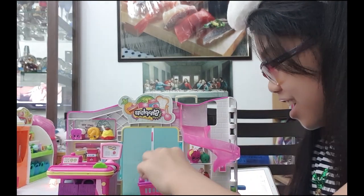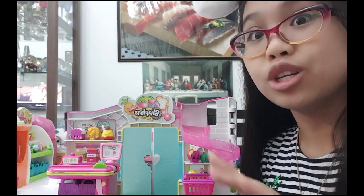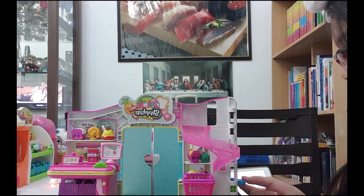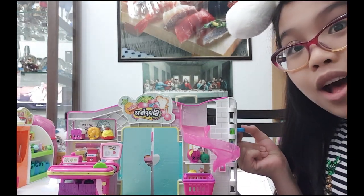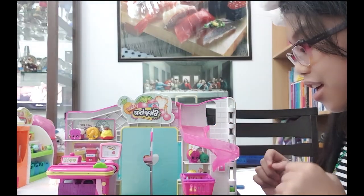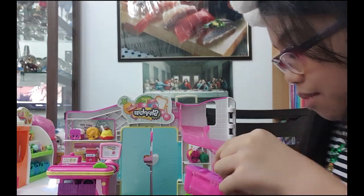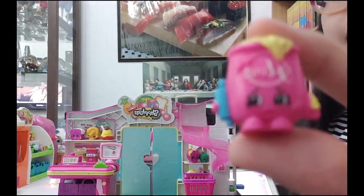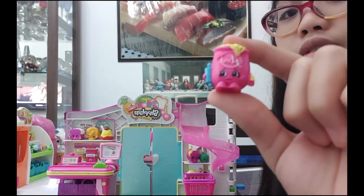Yeah, they're that way. Alright, so let's put these back and put the shopping bag. Now for the big surprise. Alright, let's put this up. Up, up, up, up, up it goes! And so, which Shopkin is it? It's my Ninang's favorite, Fifi Flower. All right, she has the green Fifi Flower, and I have the pink Fifi Flower.